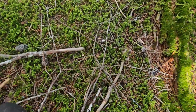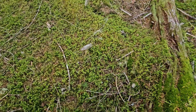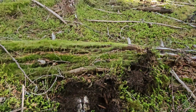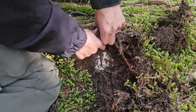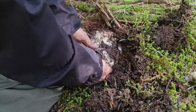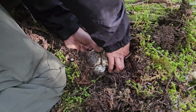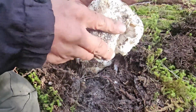There's another mound here. Is it pine? No, that's not a pine. Pretty sure this one is though. Right there. Oh, look. It's actually a big mound. It's a pine. This one too.